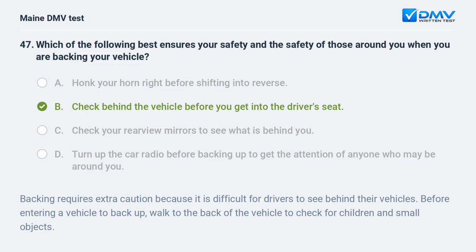B. Check behind the vehicle before you get into the driver's seat. Backing requires extra caution because it is difficult for drivers to see behind their vehicles. Before entering a vehicle to back up, walk to the back of the vehicle to check for children and small objects.